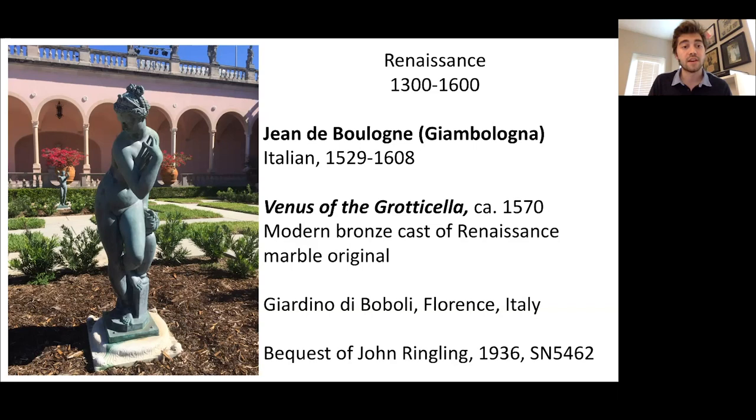I think you're right, with sort of rounded features, a lower abdomen that's rounded in a sense, or not bloated necessarily, but what a modern viewer would say is curvy. It's a female nude that's curvy.